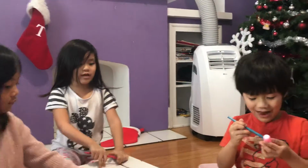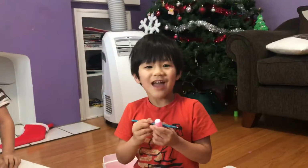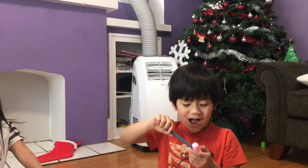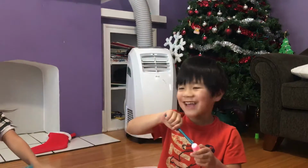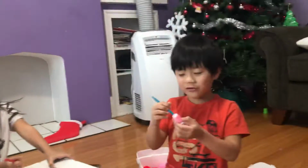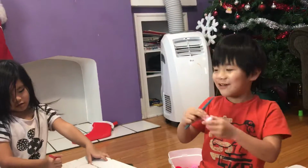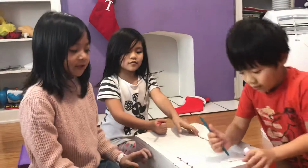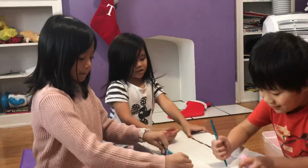Today, we are going to make a chocolate. Hi, guys. My name is Diego, and I'm 4 years old. And today, we're going to make a castle. A castle for stuffies and dolls.